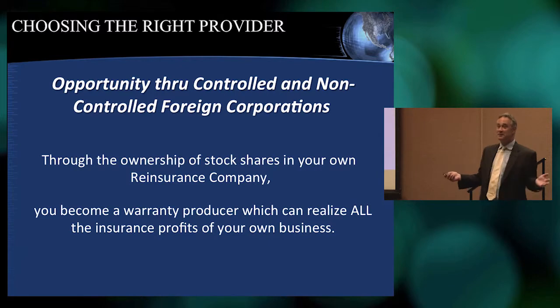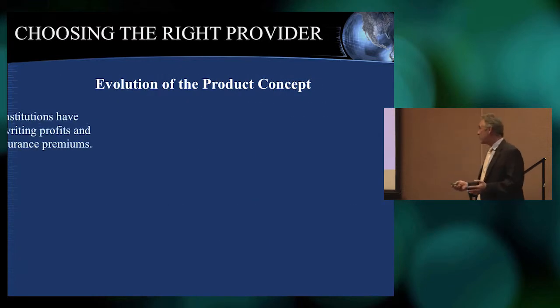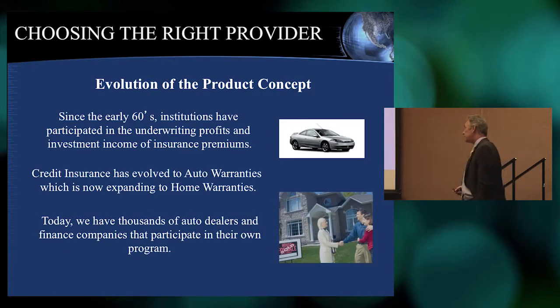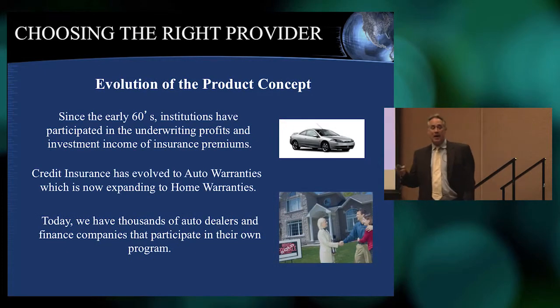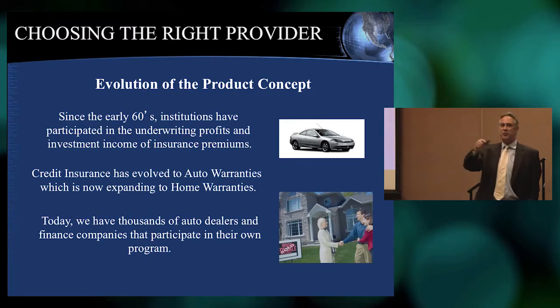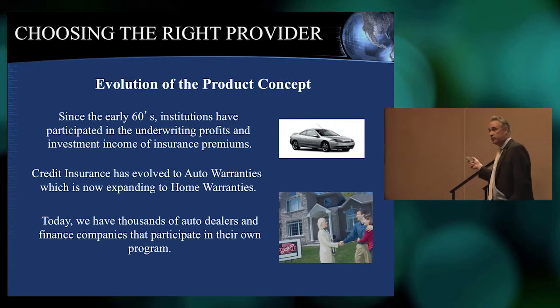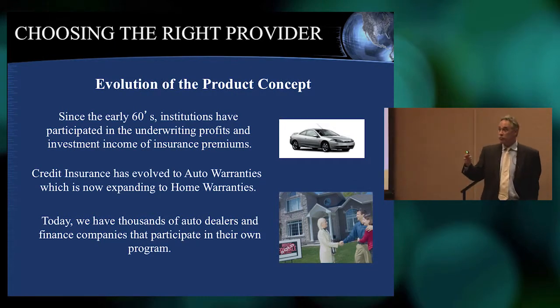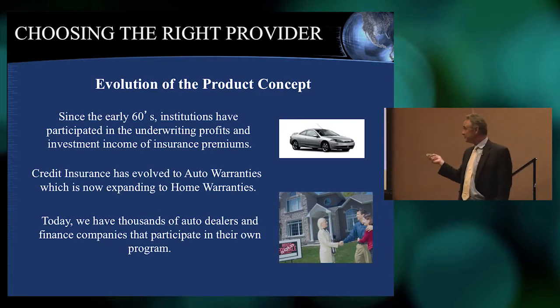It's not a new idea. It's been around for a long time. It actually came out in the 1960s. Auto dealers were one of the first ones that started it. Auto dealers had captive reinsurance companies for credit insurance back in the days when we used to sell credit insurance. It evolved into auto warranties. I actually took it to the home warranty market with real estate brokers and mortgage companies back in 2005.